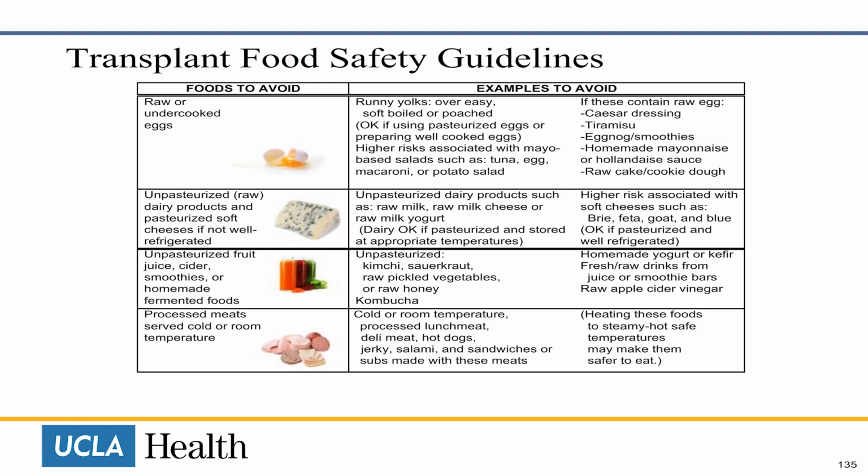Examples of unpasteurized foods: kimchi, sauerkraut, raw pickled vegetables, or raw honey kombucha. Also, homemade yogurt or kefir, fresh raw drinks from juice or smoothie bars, or raw apple cider vinegar.